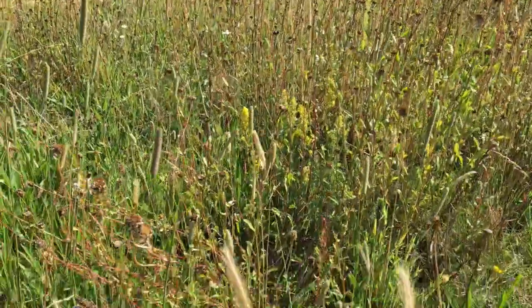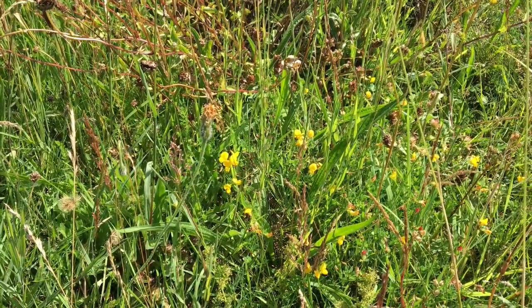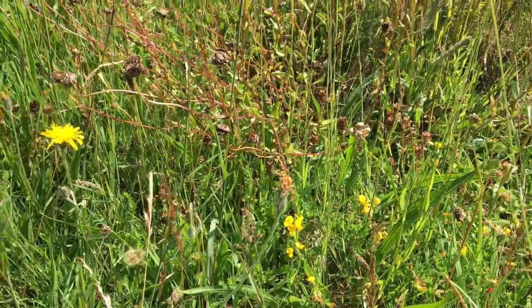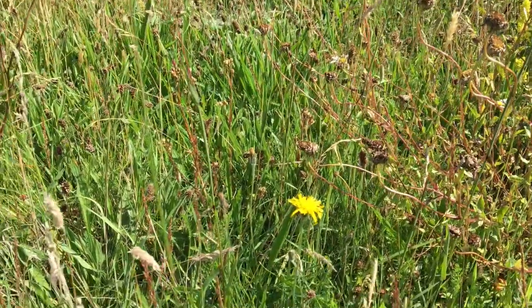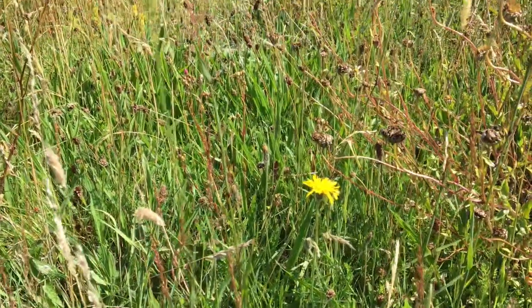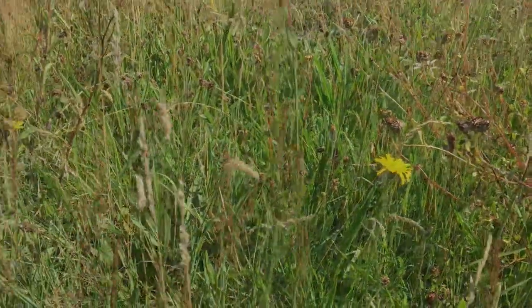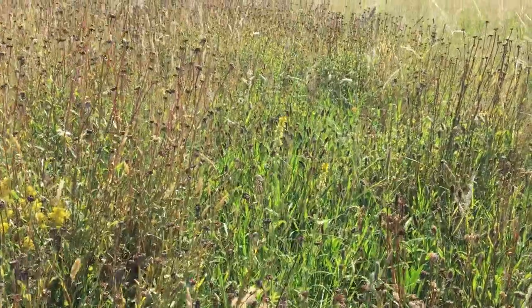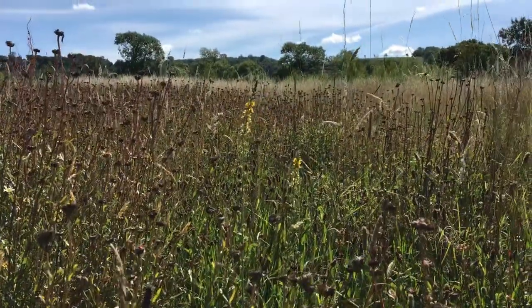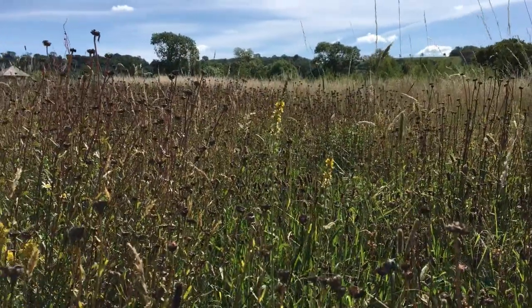By my feet. Bird's foot trefoil, also called eggs and bacon. And there looks like an autumn hawkbit. All sorts of things in here. You see the yellow agrimony. Beautiful, delicate strands.